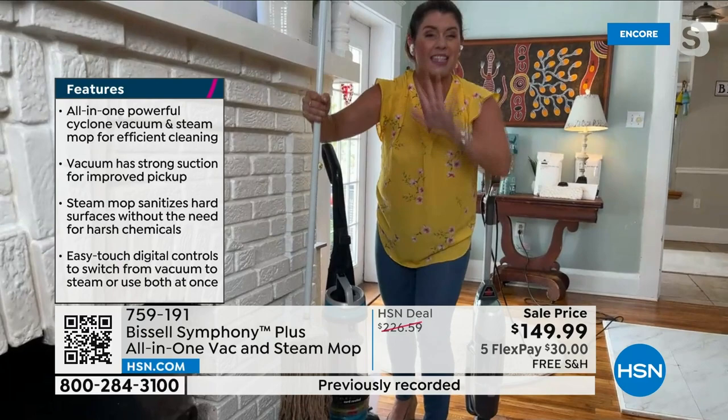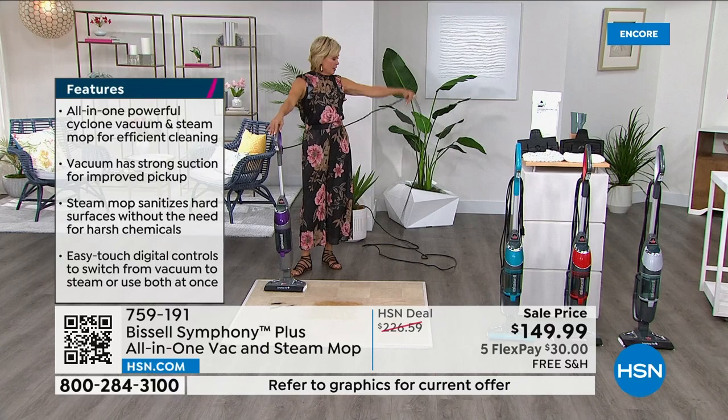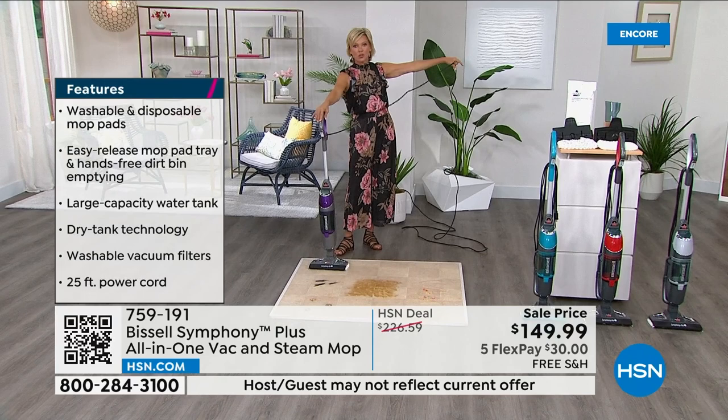This is one machine, and you cannot get this in a lot of places right now. This is the place, well, at any price, much less at this price, at $149 on sale. 25-foot, by the way, cable, so you've got tons of room to be able to go from wall to wall, edge to edge, room to room.